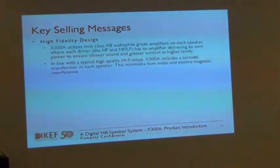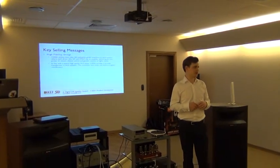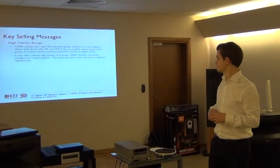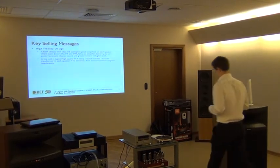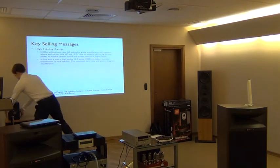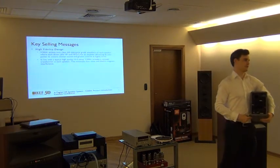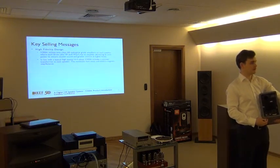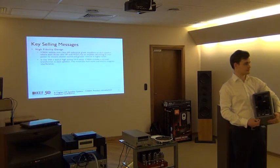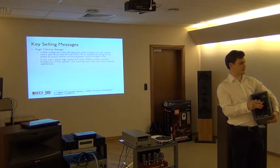The key selling points of the X300A are, firstly, that it is a very uncompromising high-fidelity design. Each loudspeaker incorporates two amplifiers, a power supply and a DA converter. There's a dedicated amplifier for the tweeter and a dedicated amplifier for the mid-range.